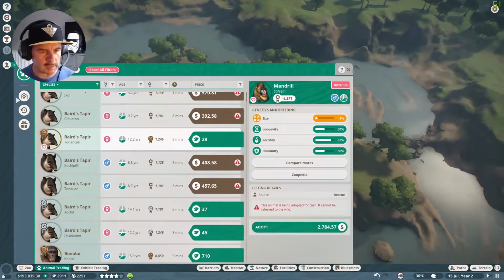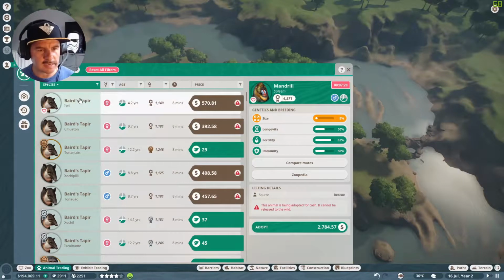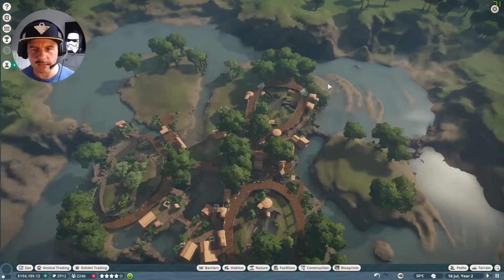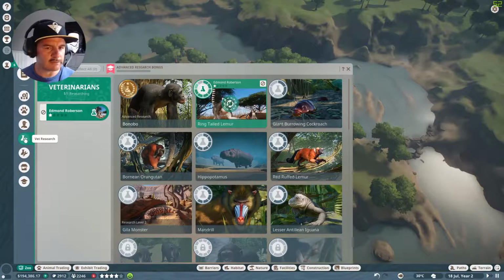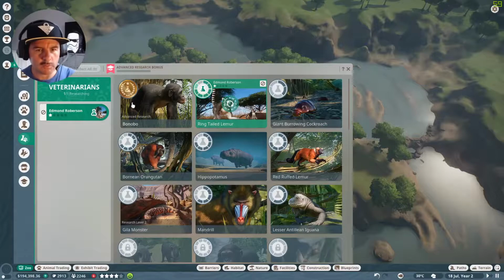Okay, let's go. Animal trading. Yeah, we can get these tapirs. We haven't got any tapirs, have we? Now, how do we see what our animals are, though? If I go zoo and I can see... These are our animals. So we've got bonobos, the lemur.